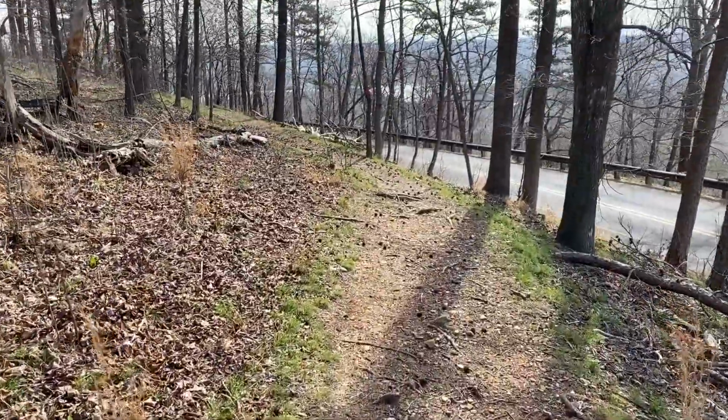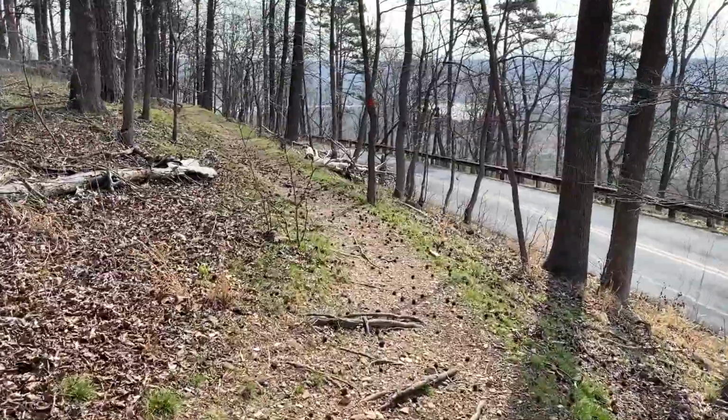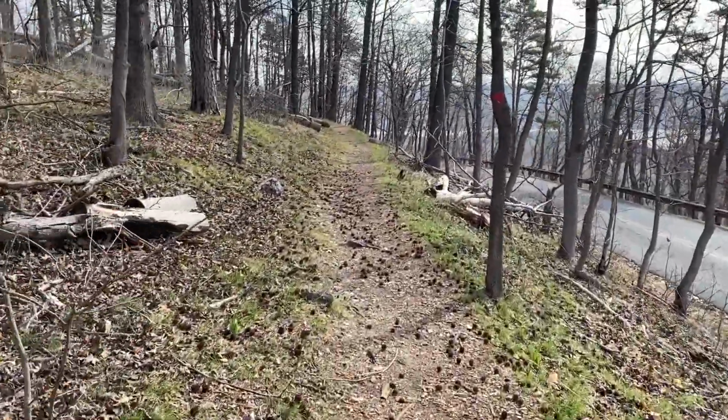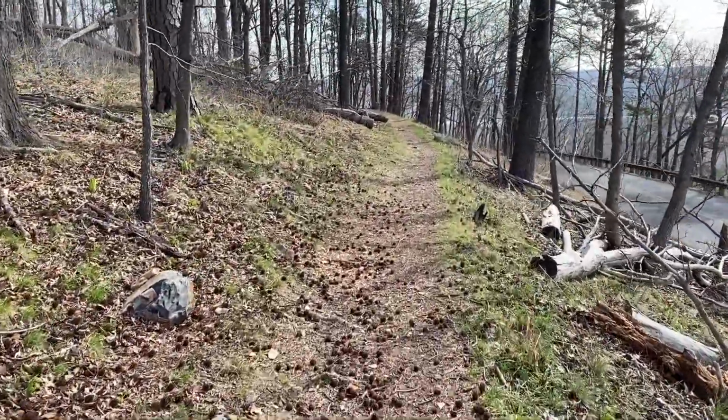And what we'll do is, as we go, I'm not going to film the whole way like a lot of walking tours do. I'm just going to come and go on different sections that I find interesting, and we'll take it from there.